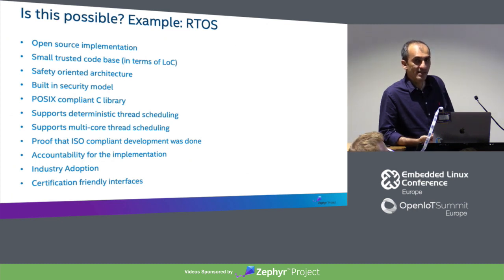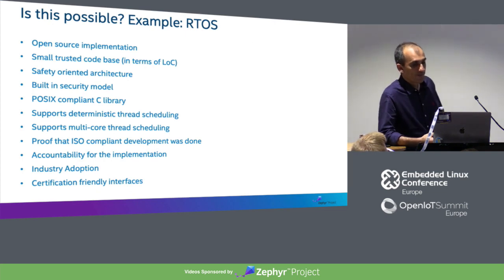An example: is this even possible, to get something like an open source RTOS with a small trusted code base, with that small code base and safety-oriented architecture, security, POSIX, depending on the application you want to deploy on top of the RTOS, deterministic thread scheduling, etc.? Is that even possible?